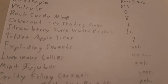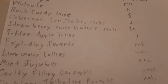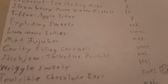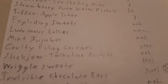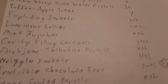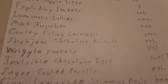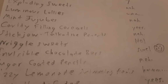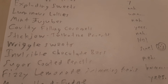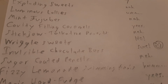Strawberry juice, water pistols. I love strawberry juice. But again, too much competition from the first area. Toffee apple trees, toffee apple. Yeah. Exploding sweets. That's just me. Luminous lollies. I don't like the idea of eating something that's glowing in the dark. Jujubes. No. It's just, whatever. Cavity filling caramels. Sure. That's a little bit interesting. Stickjaw for talkative parents. No.